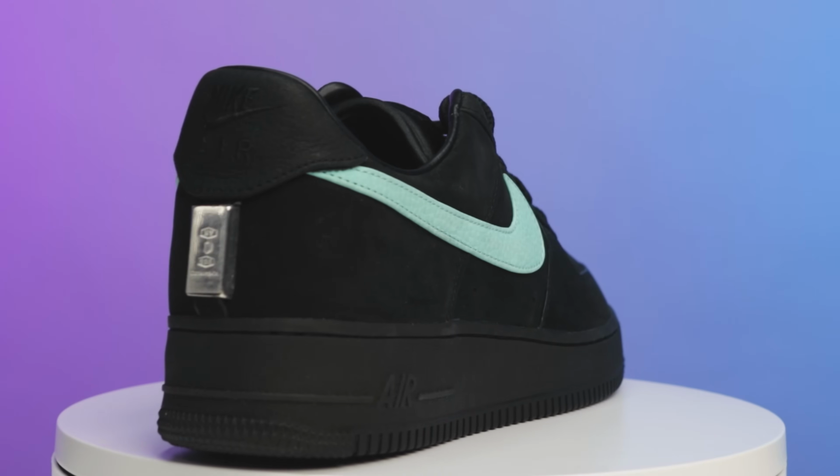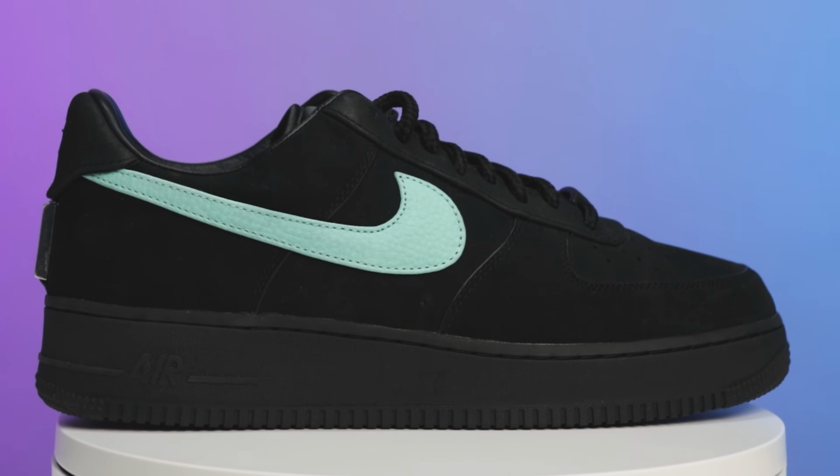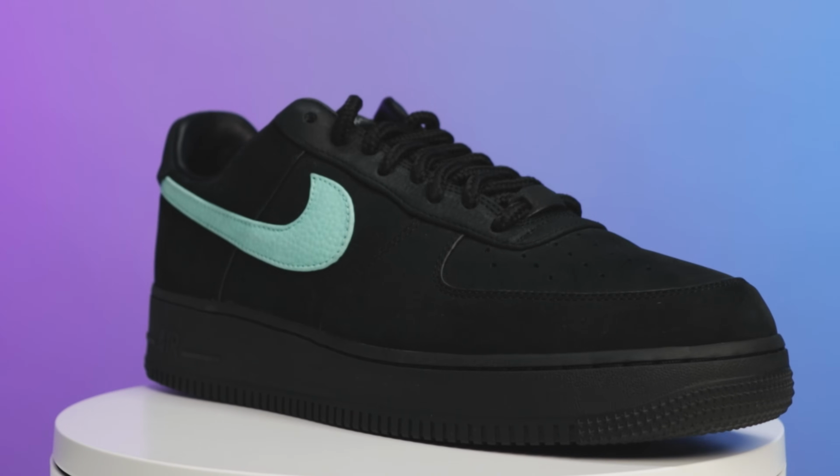Now, it took me a little bit to get this shoe, but I finally got these. Shout out to my homies over there at Untied. Again, I didn't have time to make a full review on these, so if you guys want to see a review, let me know down below in the comment section.